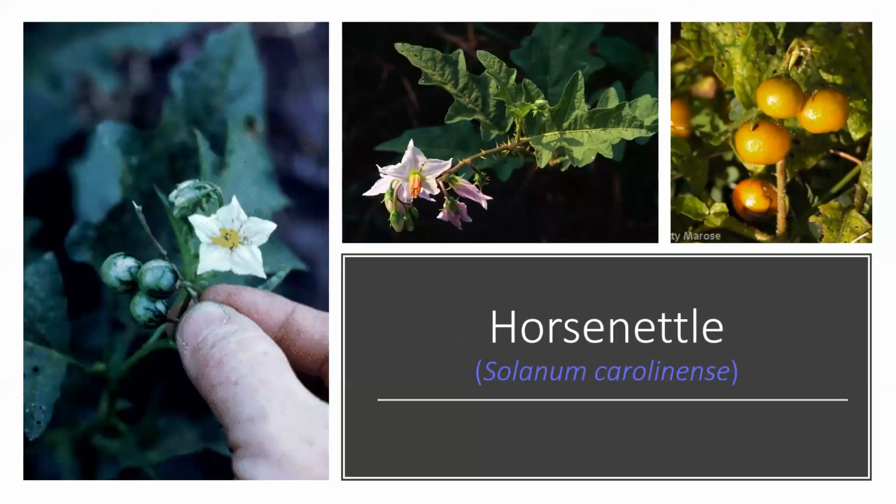Our next plant is horse nettle. This is a thorny herb with flowers ranging in color from white to purple. They produce a green fruit that eventually turns yellow as it matures and resembles a small tomato. And I have two different examples of what that fruit looks like. On the left of the screen, you're going to see on that horse nettle plant very small green cylinder-shaped fruit. That is in the early stages of growth. And then in the top right of my screen, you'll see those mature fruit that have turned that yellow color and look like small yellow cherry tomatoes.